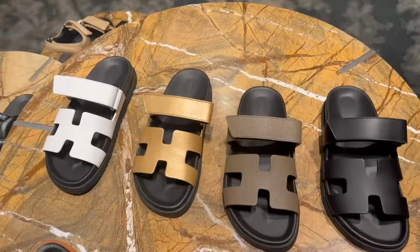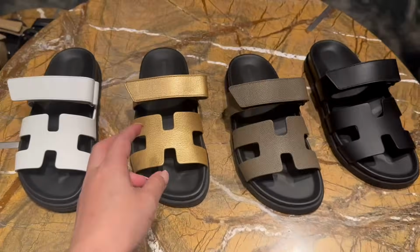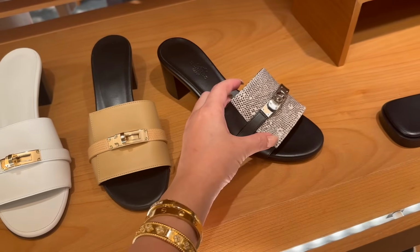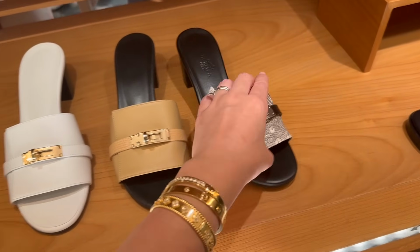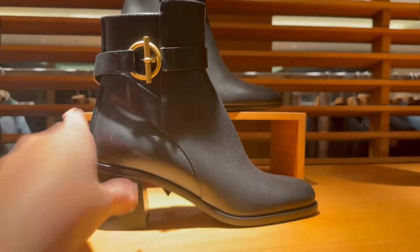And then I was immediately attracted to the doré color of the Chypre sandal, but these just don't suit me at all. I think these ones, I love this one with the lizard detail on here and the Kelly buckle, so I might try them on. I'm also a huge fan of Hermes boots, but again, there weren't any particularly new styles.